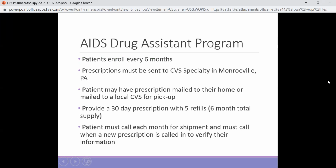Another program that I want to speak about today is the AIDS Drug Assistance Program, commonly known as ADAP. This program allows patients to access free drugs in 6-month rolling periods. Prescriptions need to be sent either to CVS Specialty in Monroeville or the Walgreens here at Northwestern. Patients can then have the prescription mailed to their home or mailed to a local Walgreens for pickup. I apologize for the CVS in here, but that will be a local Walgreens for pickup. This provides patients with a 30-day prescription and 5 refills, and patients are able to get at least 4 of their medications associated with their diagnosis for free.